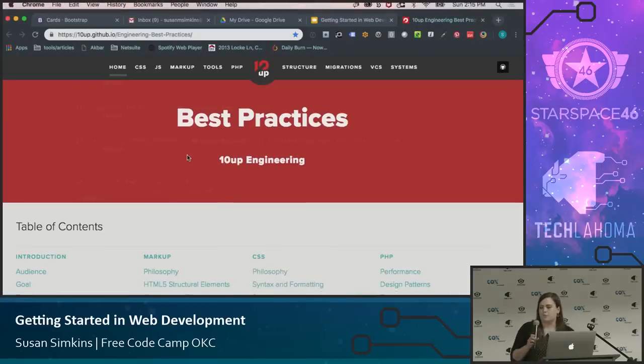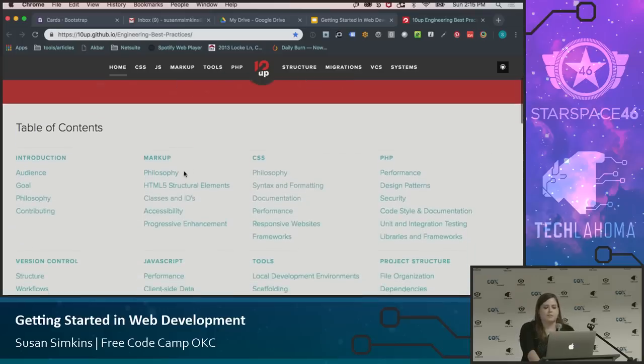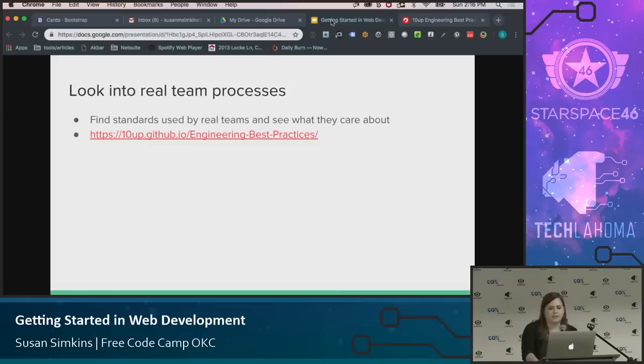10up is a WordPress development company, and their engineering best practices, they thoroughly document their philosophy, what types of things they look for. They link to examples, and so going through here and finding things that you're unfamiliar with, and they talk about why it's good to know them. That can be a really good way of identifying any areas that you need to brush up on or that you're more interested in, and things like that.